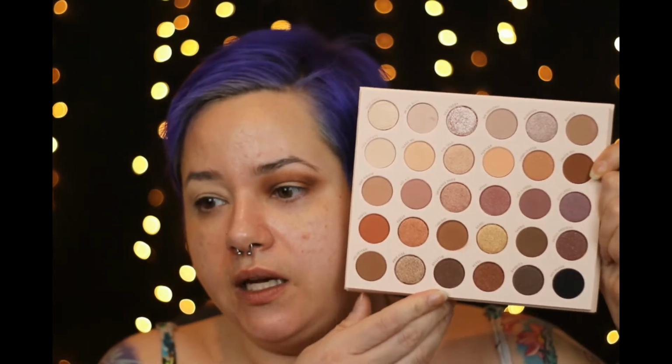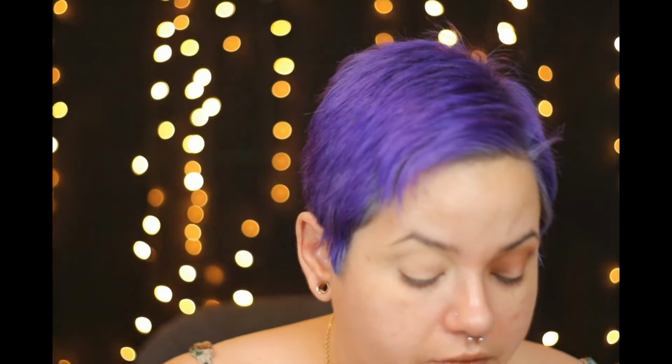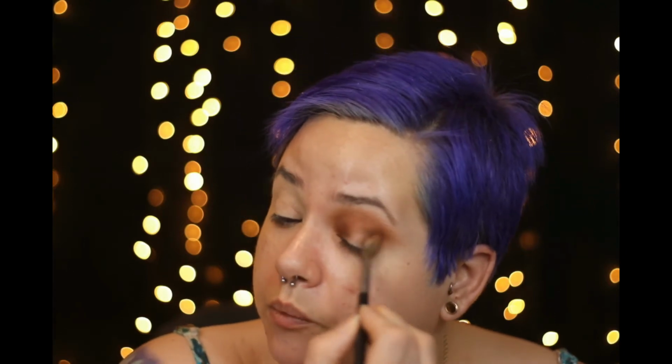And then I'm going to go in with this color here called Stiletto, and I'm going to use that just on the very inner and outer corner of my lid. And I'm going to take an E9. It's a very small, teeny tiny, almost like a detail brush. It's a beautiful chocolate shade with silver, maybe blue reflect in it. And I'm going back with my Studio Pro brush.